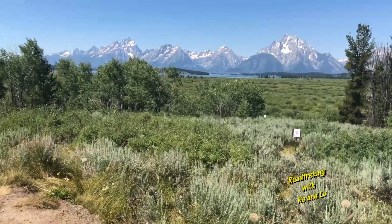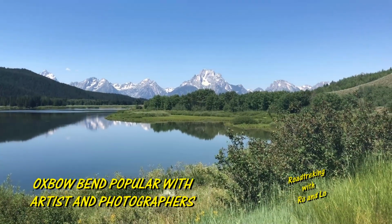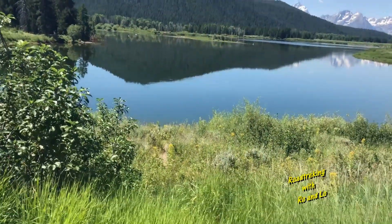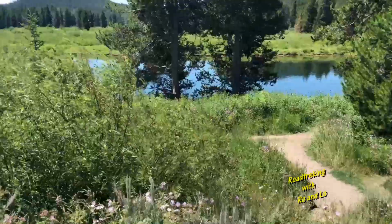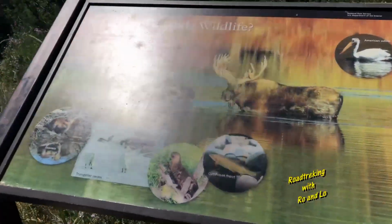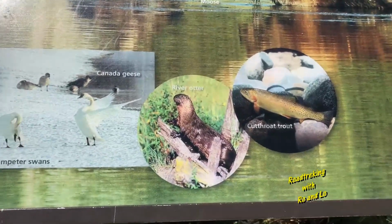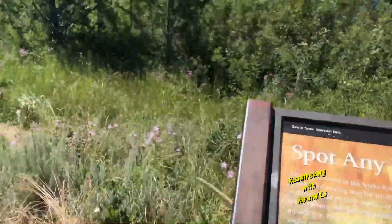Just beautiful. We're over here at Oxbow Bend. This place is just unbelievable. And this is south of Coulter Bay RV Resort and north of Jenny Lake. What a heck of a view here. You could sit right in here. The area at Oxbow Bend, really beautiful. So in this area here, they have the American white pelican. They've got moose, cutthroat trout, river otter, Canada geese, trumpeter swans, and beaver. It's absolutely gorgeous through here.